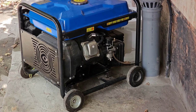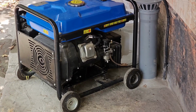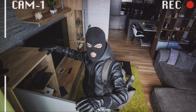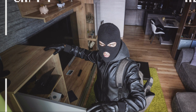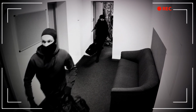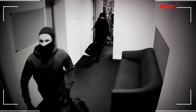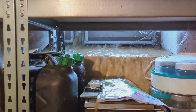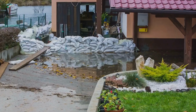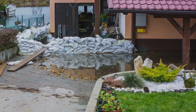Now, if power outages are a common occurrence, a backup generator can be a game changer. Just ensure it's installed safely and you have enough fuel stocked up. But what about threats from fellow humans, such as looters during times of societal unrest? Reinforced doors and windows are a must. Also, consider security systems and outdoor lighting to deter would-be intruders. Then there's flooding. If you live in a flood-prone area, it's important to waterproof your home as much as possible. This might involve raising electrical outlets, appliances, and valuable items, and installing a sump pump.